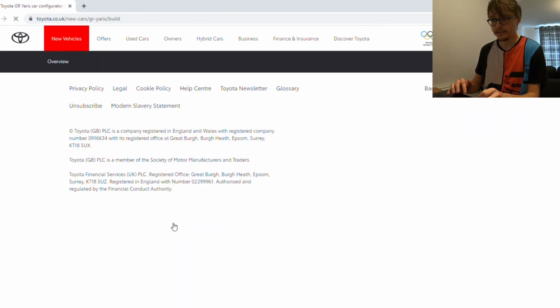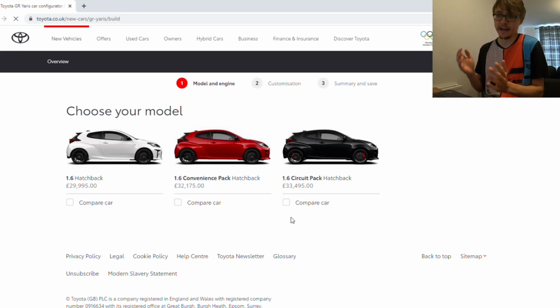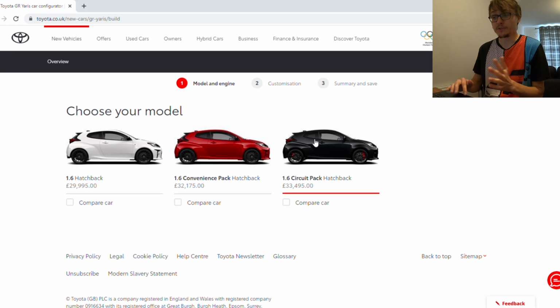So there we go, build and buy again. There are three different models you can go for. The standard 1.6 hatchback in the UK is £29,995. The next one is the convenience pack, which is £30,175, or the circuit pack, which is £33,495. If you're going to go for a little special car like this, saving money is one thing, but when you're spending £30,000, spending an extra £3,500 isn't the end of the world. So I probably would push for something like the circuit pack. We'll get into full details around that as well.